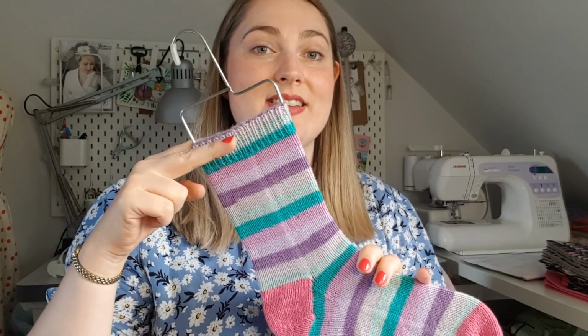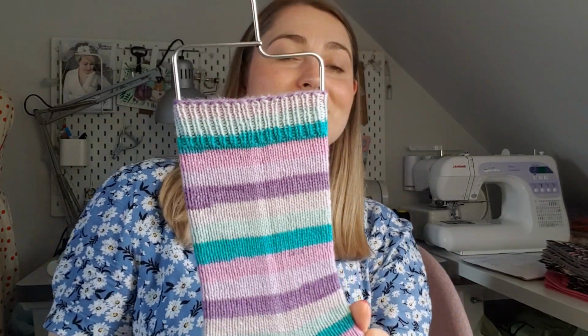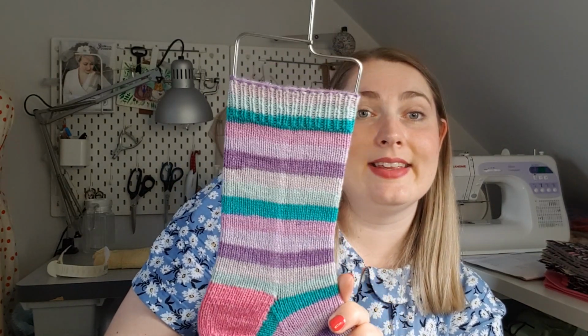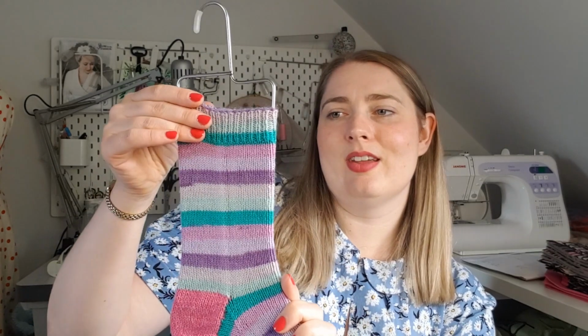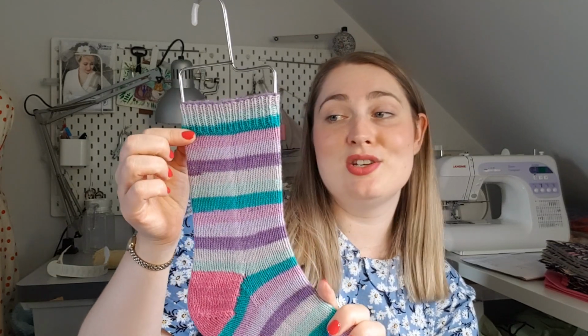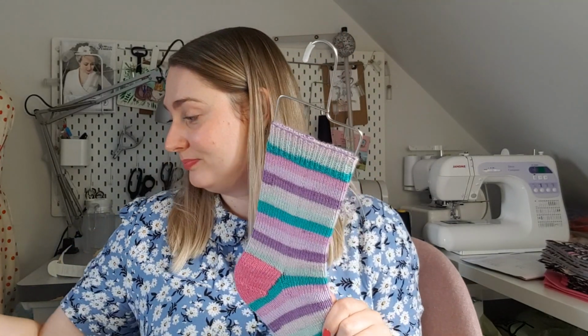I knit this 60 stitches cuff down. I did a 1x1 rib, although I prefer knitting a 2x2 rib because it's easier for my fingers. I think this looks cooler. I knitted until I got to the stripe change, and then I did stockinette, and I did a heel flap, like a classic one, which looks cool. Now there is one huge flaw to this yarn.